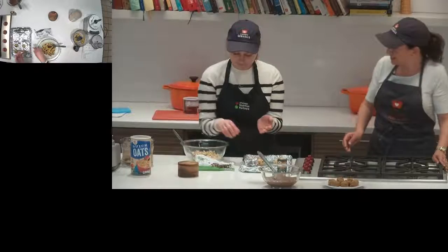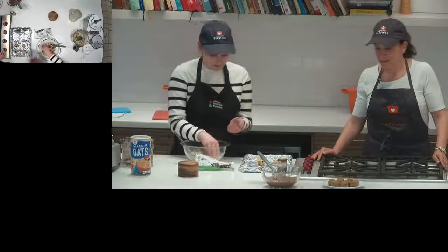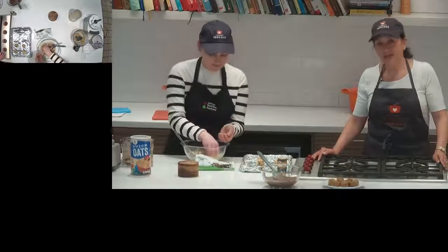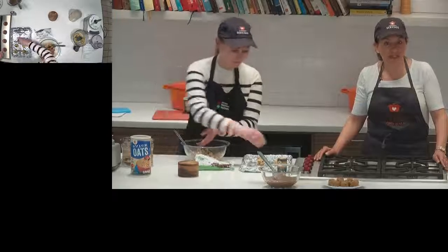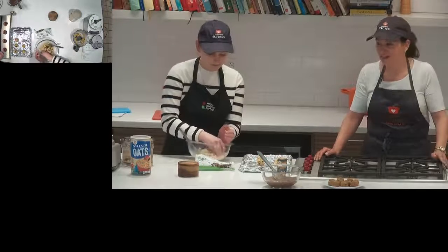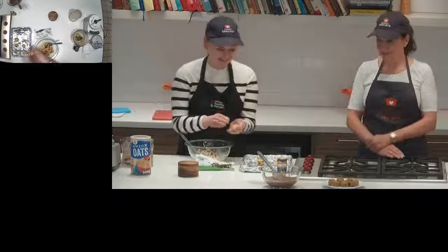Could you freeze these? I bet that you could. That could be a way to save them. If you made these ahead of time and popped them in the freezer, you could probably just defrost them as you needed to eat them, if they last that long. And that's it. Another simple, easy treat.